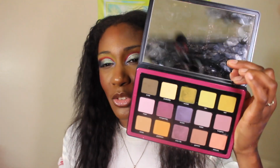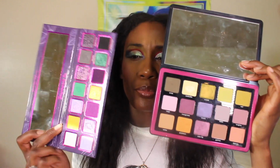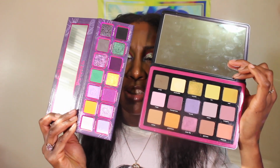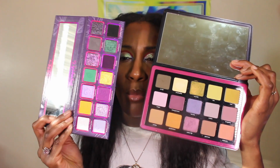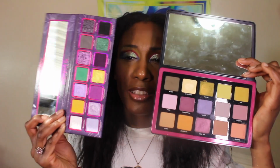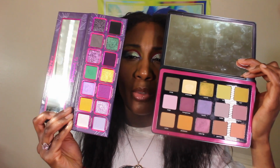And then we have it up against the Trio Chrome palette from Natasha Denona. As you can see, she's looking really similar to this one, which is why I want to compare them and see which one would give us the most vibe out of room, because they both have multi-chromes in it. So it's not a dual chrome, multi-chrome, or a multi-chrome and just a metallic situation. They both have dual chromes and multi-chromes in the palette. So I felt it'd be interesting to see which one works out best.